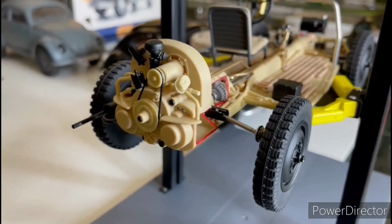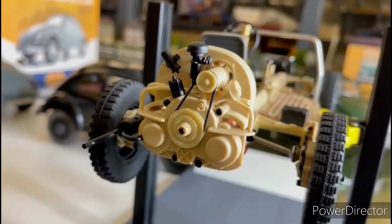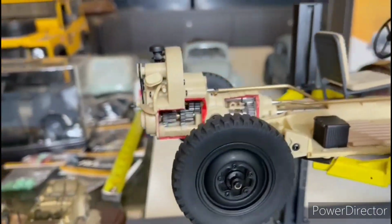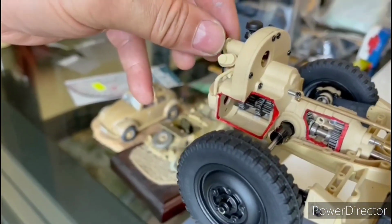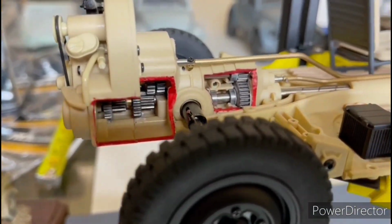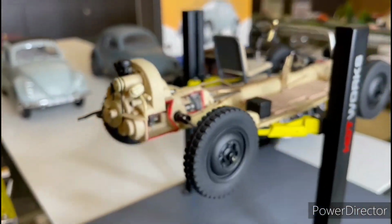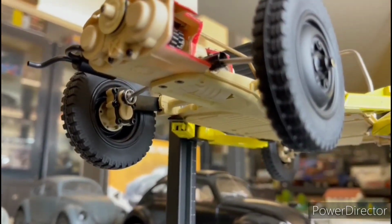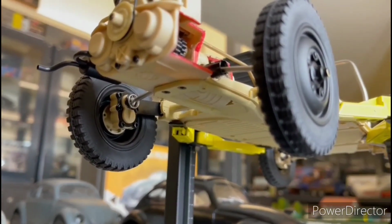This is the air-cooled flat-four engine. It is very famous. The alternator drives a fan at the end. So the fan cools the engine from here. And this is a very special gearbox, with the transfer case inside the gearbox. You can also see the portal axle at the rear. It is called a reduction hub gearbox at the rear wheel.